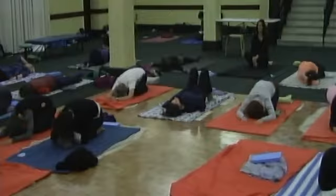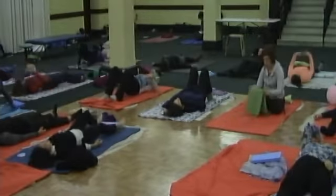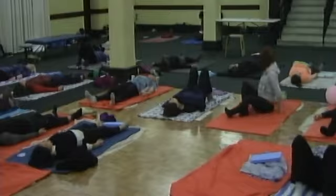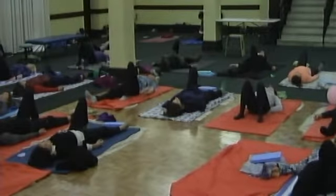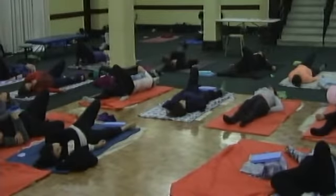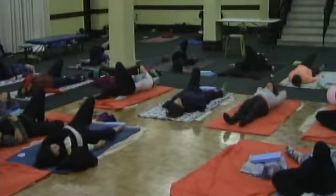And lie on your back, please. Bend the left leg, foot standing. Turn slightly onto your right side. Okay, so lie on your back, bend left leg, foot standing, turn slightly on your right side.